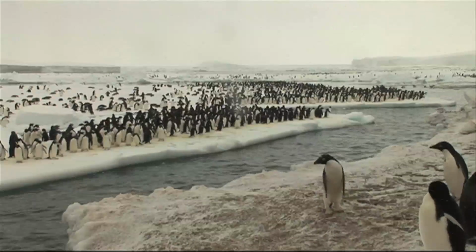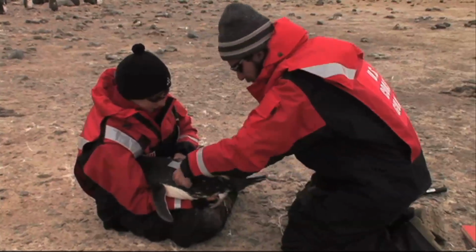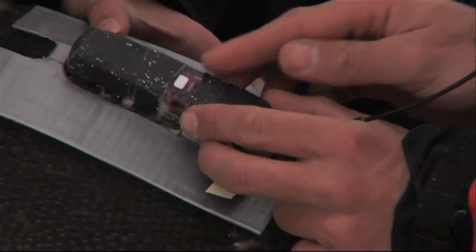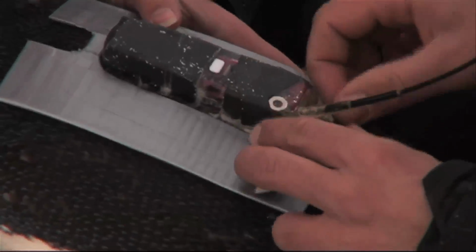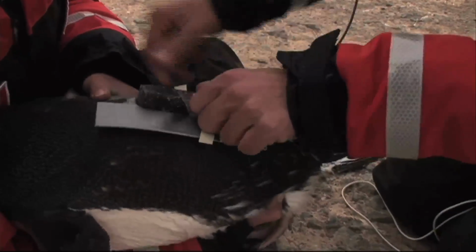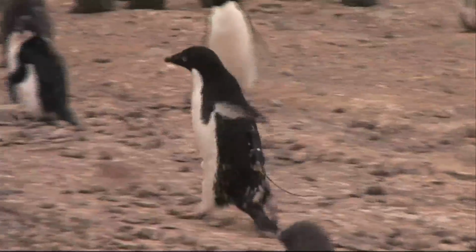With instruments that are no bigger than the size of your thumb, we can attach these to penguins, and we can find out where they go at sea, how long they spend at sea, how long it stayed at a certain depth, and how long the dive was and how long the recovery period was at the surface, and that sort of thing.